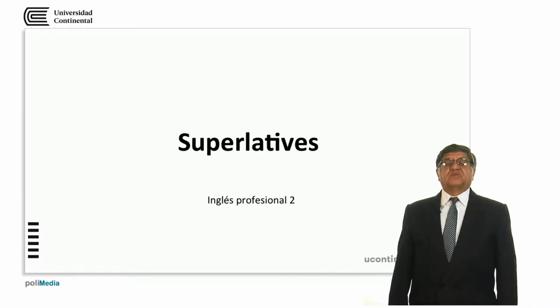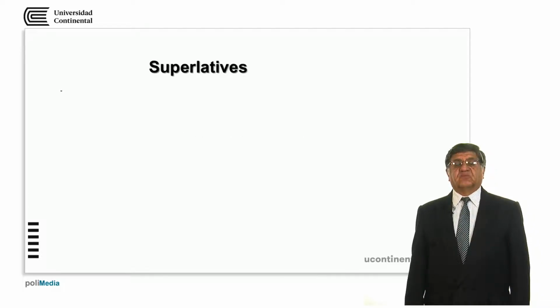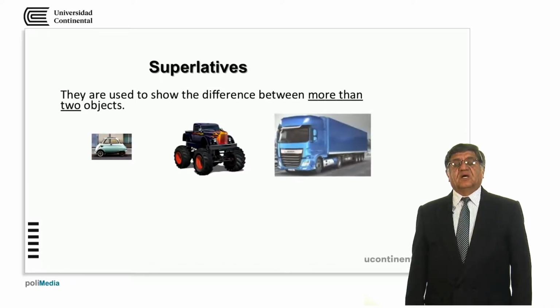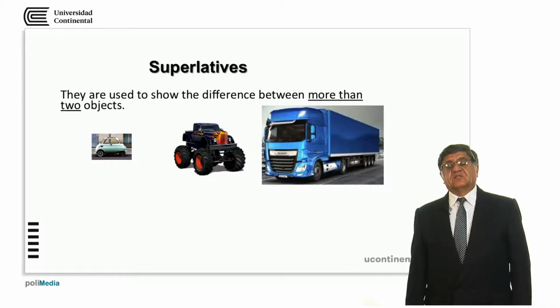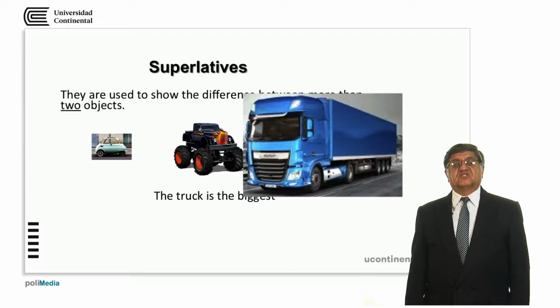Okay? Superlatives. We need to compare more than 2. We need to use superlatives. And we won't say one is better than the second, than the third, than the fourth. No, we use a superlative. That is the best of all this group, of this set of things, of two or more objects. For example, we have the white, the blue, and the truck. We say the truck is the biggest.